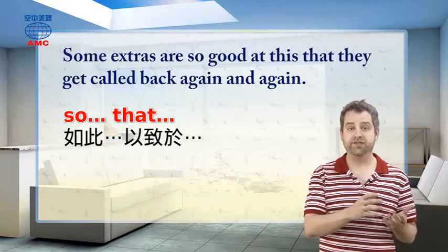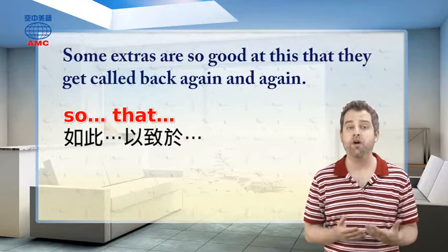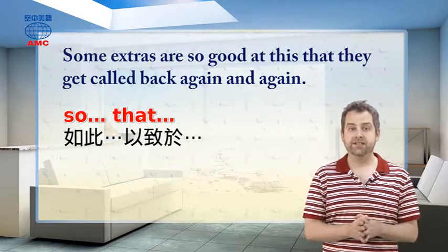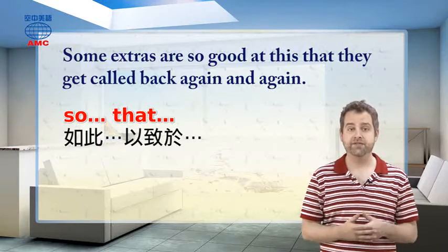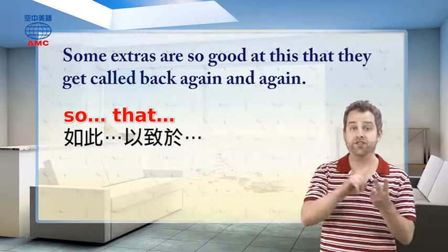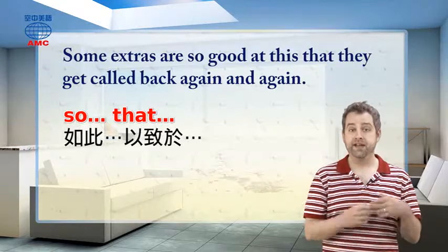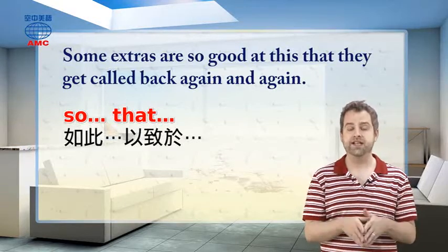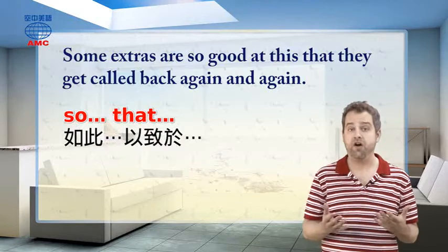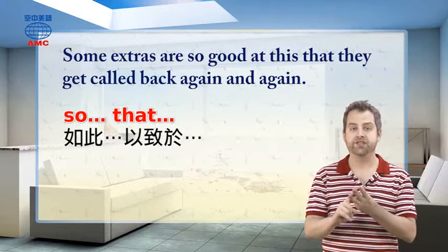Now this phrase with "so" plus an adjective or an adverb is used to emphasize the quality of something. "So" means very or really, and so it modifies the adjective or the adverb to make it stronger. So fast, really fast. So quick, really quick. So good, really good. Now the "that" part of the sentence introduces the result clause, the effect or the consequence of something being so good, so bad, so loud, and so on.